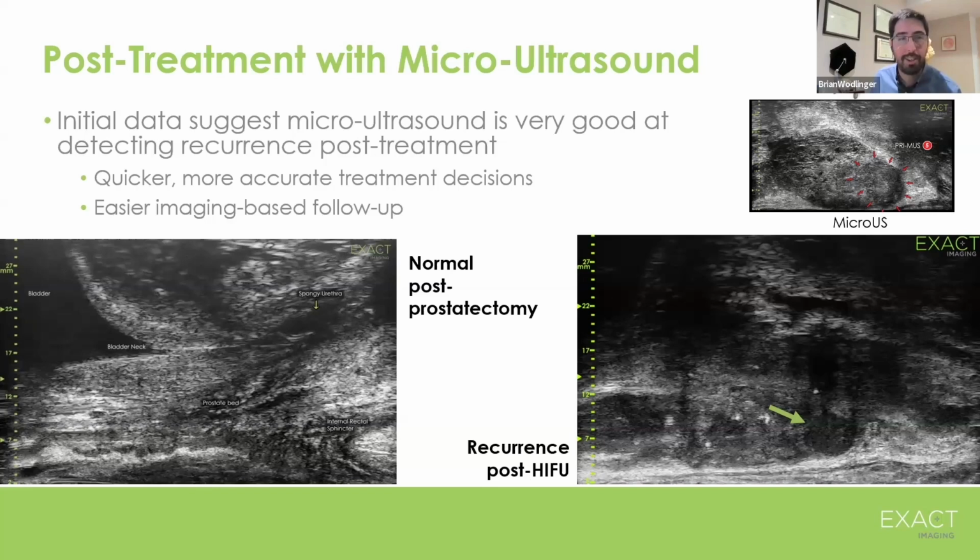So this is a kind of a neat one. This is what the prostate bed looks like after a prostatectomy. So there's the bladder neck over here, the spongy urethra up here. This is the prostate bed where the prostate sat. And this is a case where there was a concern for recurrence. And the patient was imaged and everything looks totally normal. Doesn't look like there's any sites of cancer growing in this area. And sure enough, the patient was just fine.